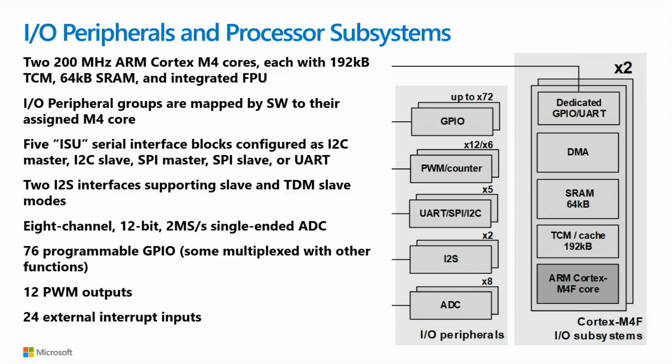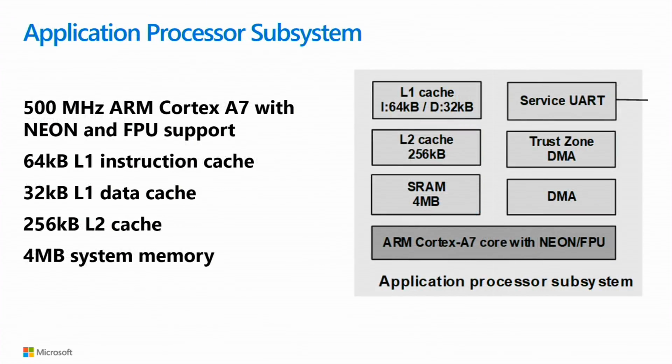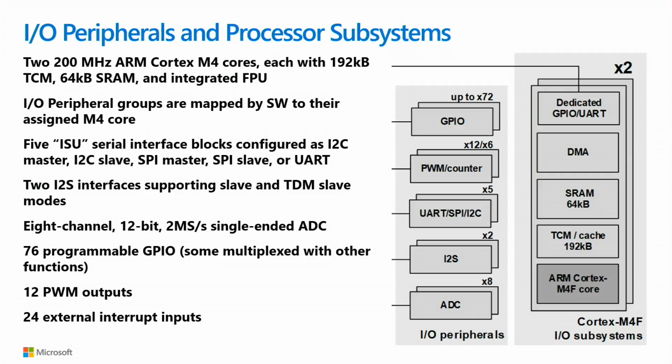There's also an 8-channel, 12-bit, 2 megasample per second ADC for analog sampling. And a number of the inputs can be used as interrupt signals to the I/O processors. And there are also PWM circuits for pulse width modulated outputs for controlling things like LED intensities and things like that. The 2, I want to go back. The 2 I/O processors are Cortex M4s that run at up to 200 megahertz. Each one of them has its own local memory space.